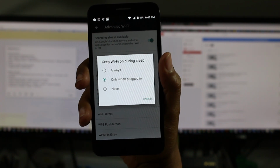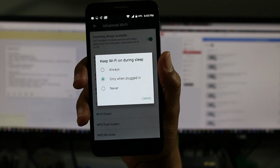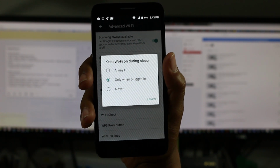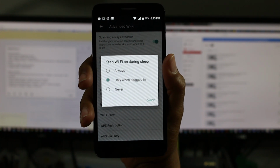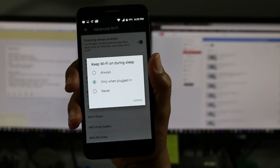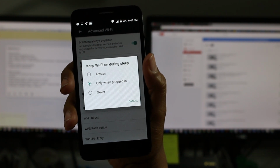So if your phone is plugged into power and the screen is off, Wi-Fi will stay connected, will continue to download things and continue to search for Wi-Fi. But if your screen is off and it's not plugged into power, then you don't have to worry about that Wi-Fi sucking up your battery. So kind of a cool thing, definitely encourage that.